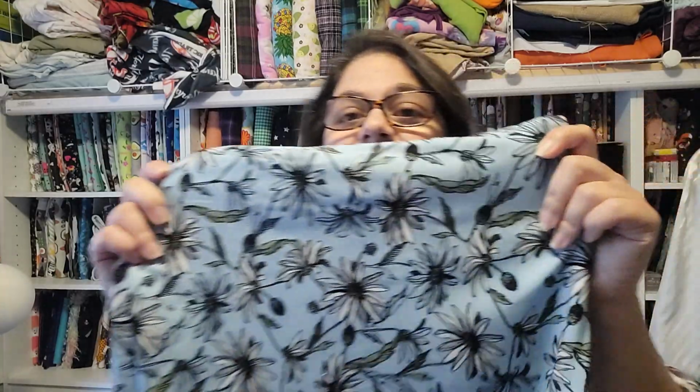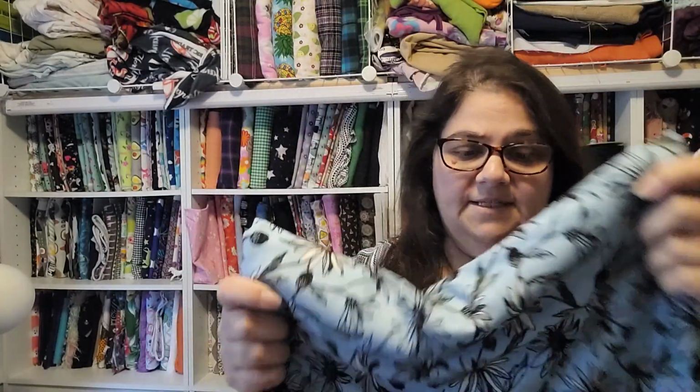And then here is another knit. Now, this is a 4-way stretch. It does not have a selvage on it that I could tell you where it's from. But when me and my friend were checking out, we told him that we love the pound goods, I guess they call it. And he said that once the pound goods that they have are sold out, they're not getting any more.